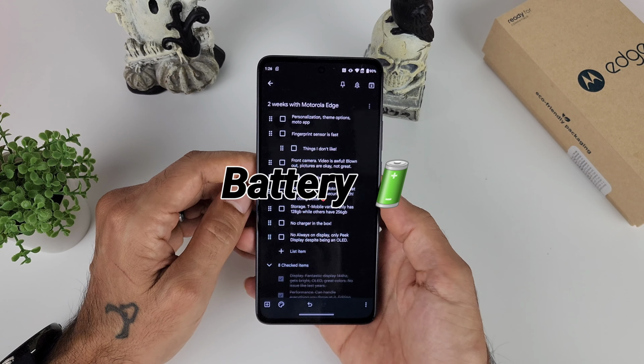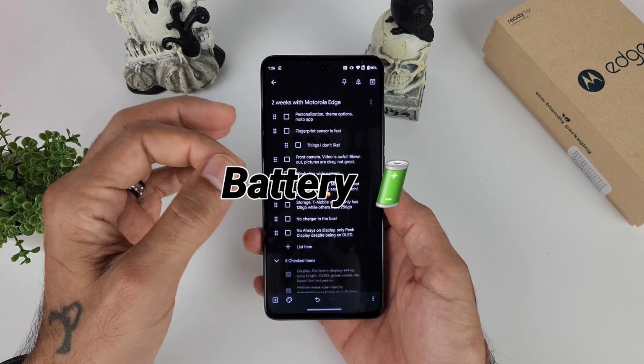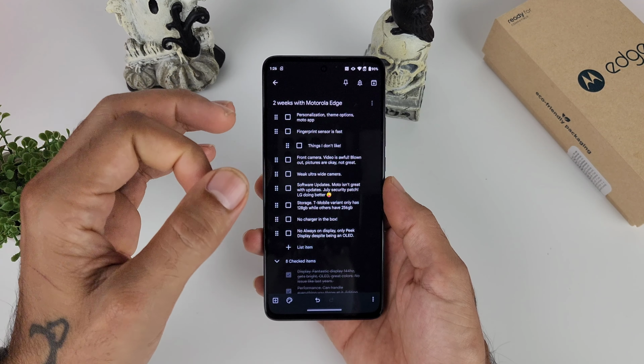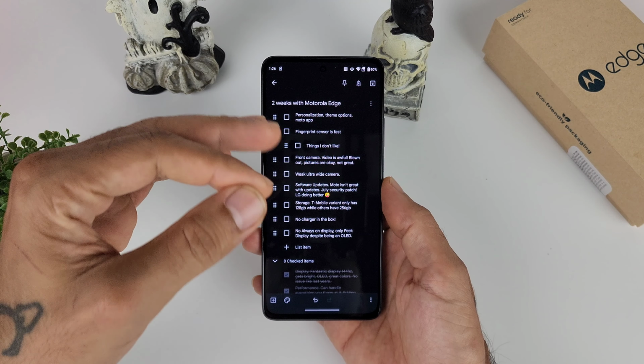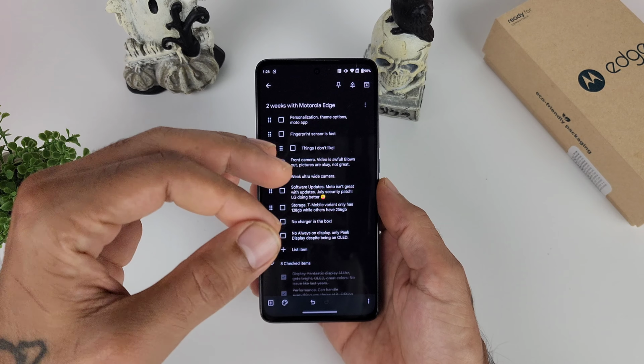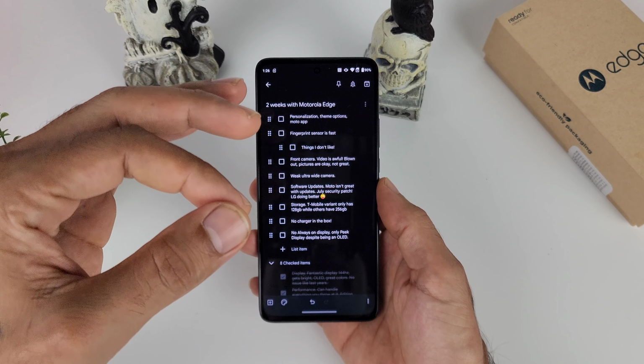Battery life on here has actually been really good in my usage. At least I could fully get a day's worth, go to sleep, wake up, and then charge the device. So I think that's pretty good after an 8-hour night of work, of streaming music, and watching some videos and things like that.